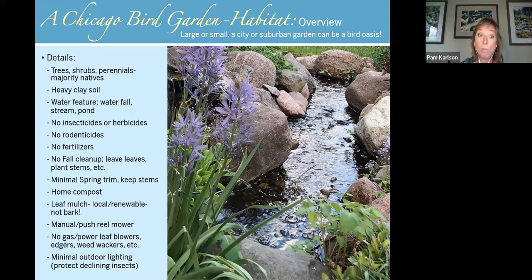I do some amount of home composting, and I don't have to mulch much because of all that nice leaf droppings that nutrify the soil. But when I do expand the garden, which I'm always expanding, I will use leaf mulch, which is a local renewable resource. You'll see a lot of people spread around bark mulch, and plants really don't like to grow in bark. If you look out on the forest preserves, it's a bed of leaves. So that's much better for the plants.